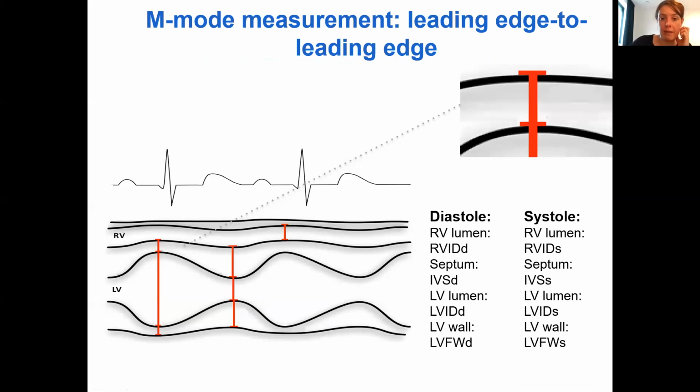Then M-mode measurement. I will not go into detail too much because we can also discuss it in the practical part, but it's always a good idea to put on an ECG so that you know exactly at which part of the cardiac cycle you are, so in systole or in diastole, and you can orient yourself on the ECG to do the measurements.